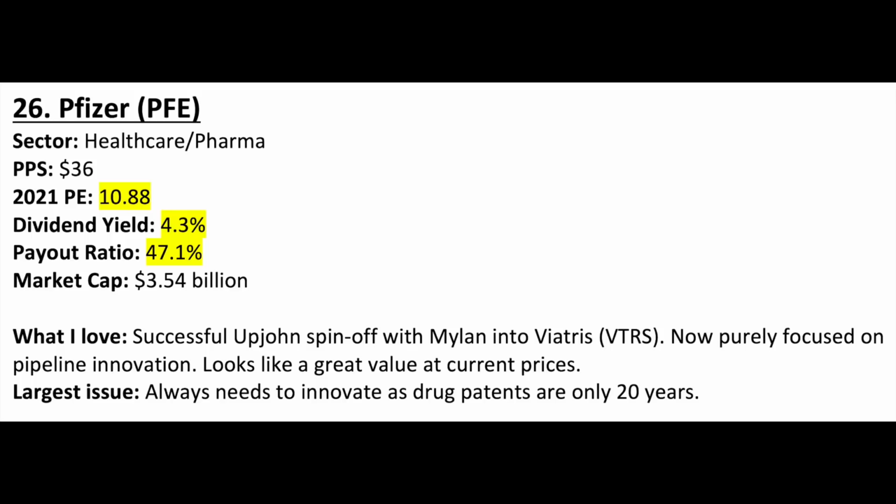What's so exciting is I haven't really been looking at Pfizer because when I own 50 stocks, it's hard to pay attention to every stock all the time, and I didn't realize Pfizer is trading at a PE of 10. So right now, Pfizer is really cheap. Starting yield is 4.3% and payout ratio is only 47%. So there is a huge amount of room for Pfizer to grow the dividend. There's a huge amount of room for value here, just buying at these levels.